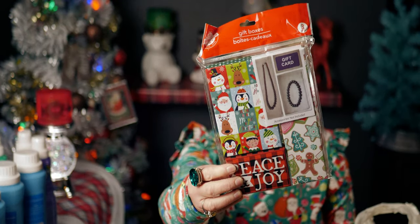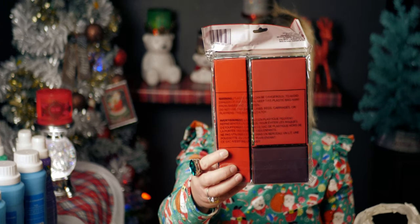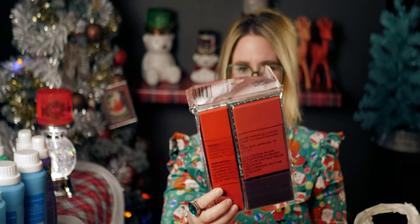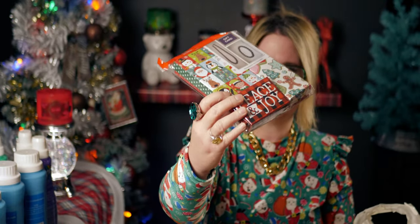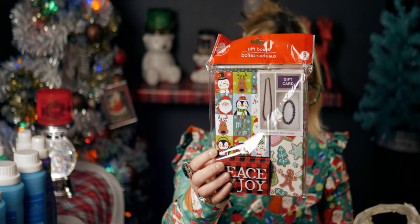They didn't have much in the way of gift boxes this size, so I just chose this one. But it's cute. You get 3 in a pack for a dollar, and they're really cute. The size of them are really cute and decorative and adorable.